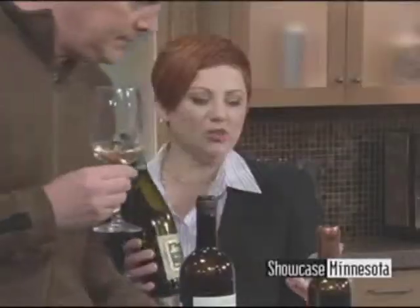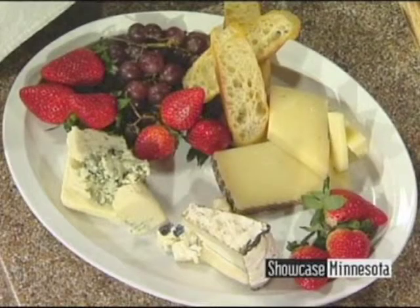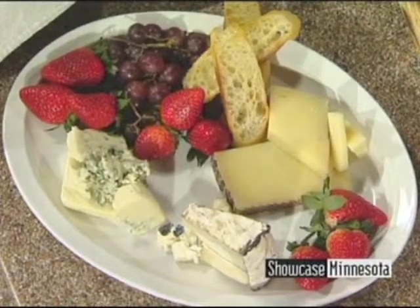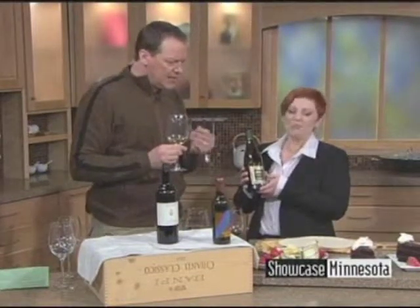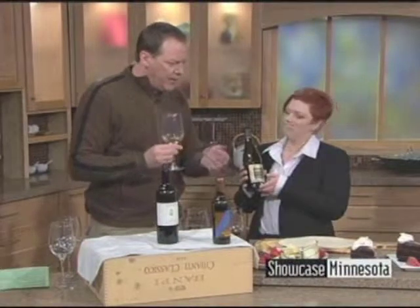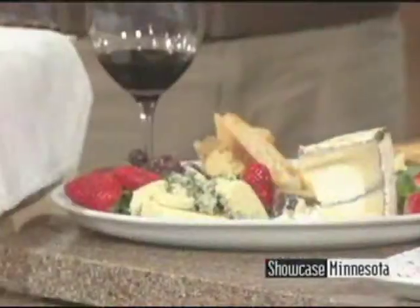You could also do a sweeter, nuttier, almost a dessert wine with this, because some of these cheeses are very tangy. That would be a wonderful, salty, sweet, tangy pairing. But in this situation, let's keep it simple. We'll do Sauvignon Blanc. That is fantastic. I just tried some of the blue cheese with the wine. How about with the strawberry? Let me try that. Delicious.